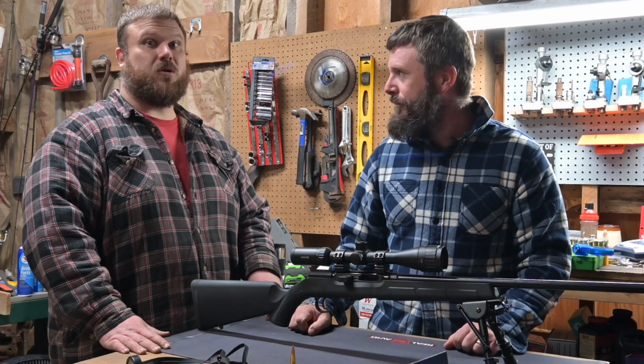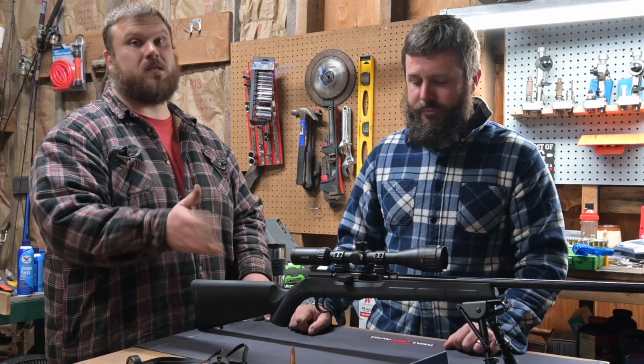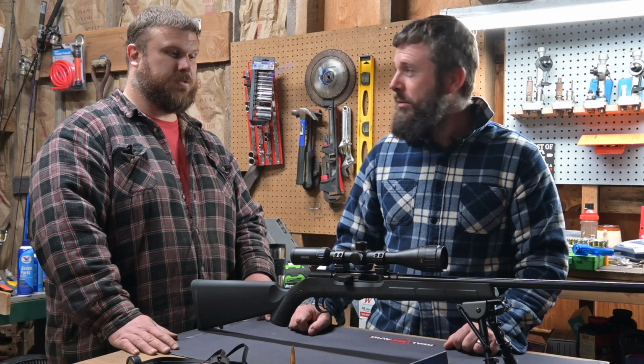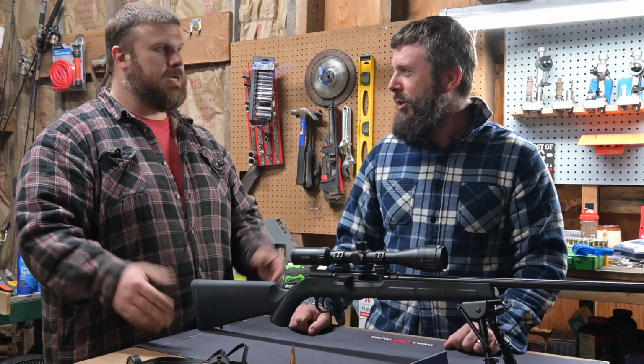Yeah, especially if you go to a club that doesn't have stands for you or anything like that. Bipods are awesome. I used to think that they were a little bit more ridiculous, because who the heck would really use this?